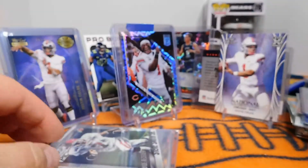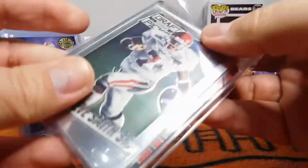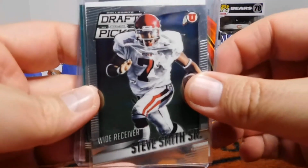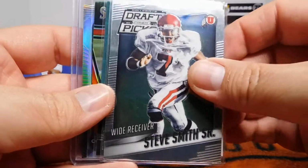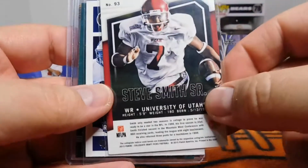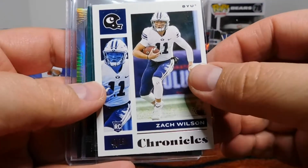Super cool. Burke, dude, you didn't have to do this, but man, I appreciate it. Oh, look at this. So one of my all-time favorite players and one of the best players ever to come out of the University of Utah, in my opinion a future Hall of Famer, Steve Smith, in his University of Utah gear. That's a sweet card. I did not have that card. Love that. Yeah, and he knows, oh, this is cool. I don't have very many Zach Wilsons, so this is awesome.